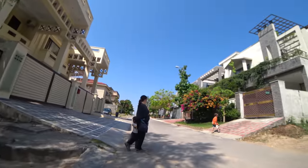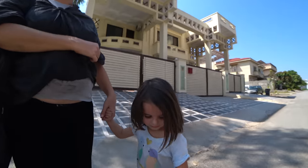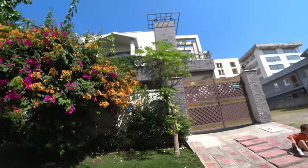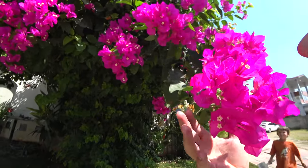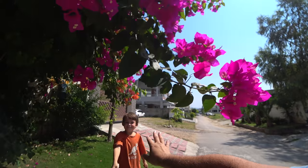Huh? Olive, do you like these houses? All right. I like this house, Vincent. We should rent this. I think it's not available. I like these flowers once more. I have to mention that. I love flowers. They don't smell. Hey, don't destroy the flowers, dude.